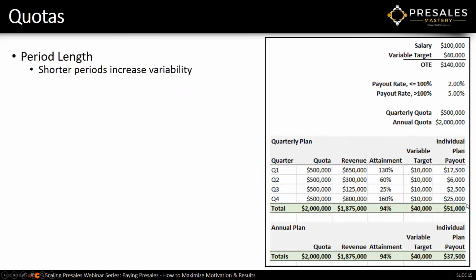So something to definitely consider when you're determining how long a period you're going to measure quota in. Where possible, try to avoid inconsistencies with your sales cycle durations. If you have a 6-month sales cycle, a quarterly plan period probably isn't going to make sense.